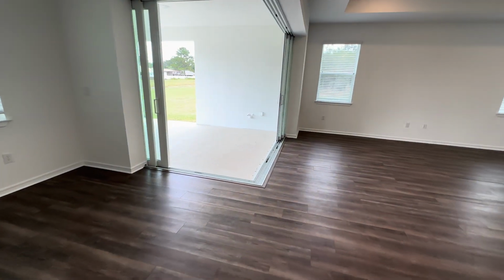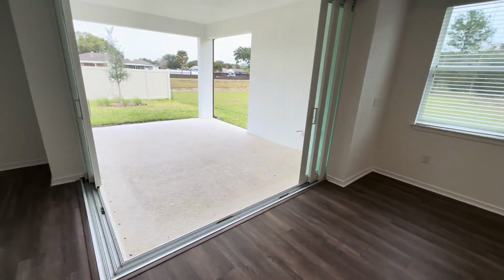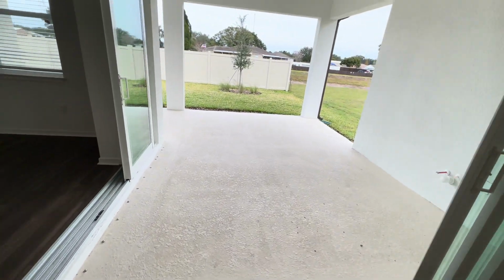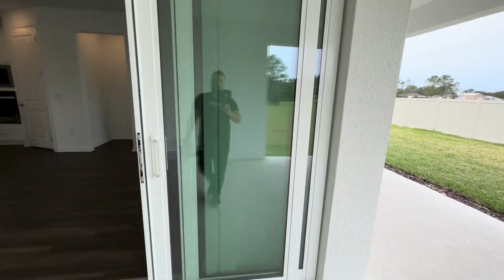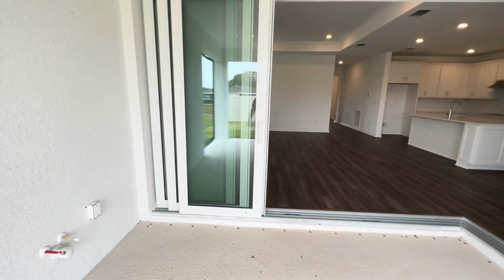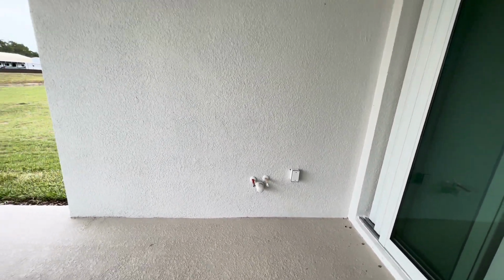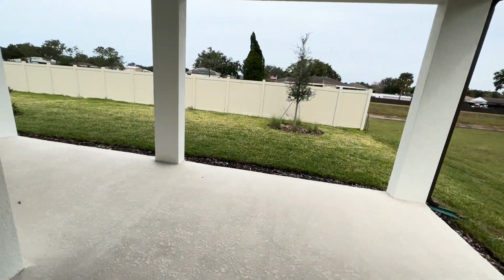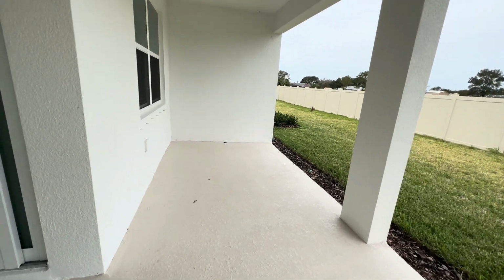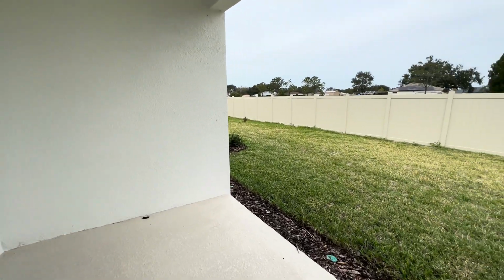And these sliding glass doors. So as you see, they open up in the corner. So it opens it up here. Nice indoor, outdoor action. And then it slides all the way along the wall there. So you can open it up pretty much all the way. You are plumbed for an outdoor kitchen if you want to put one of those in. And then it wraps around. So you got some more spots over here for an outdoor dining table.